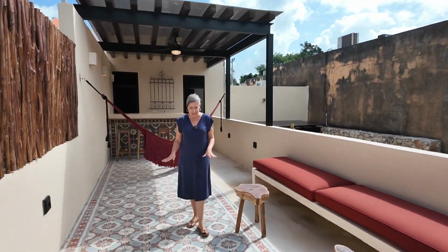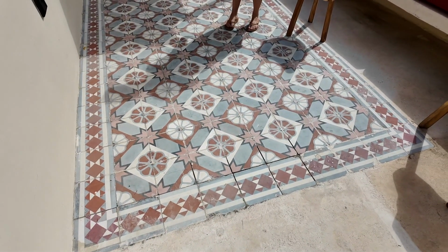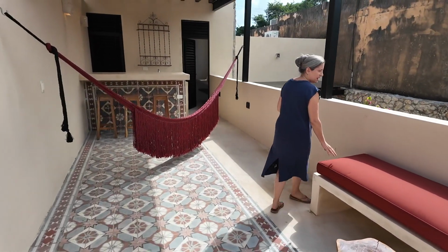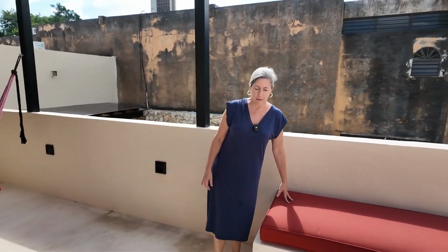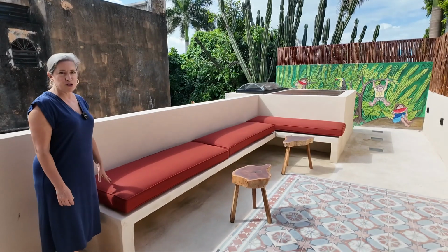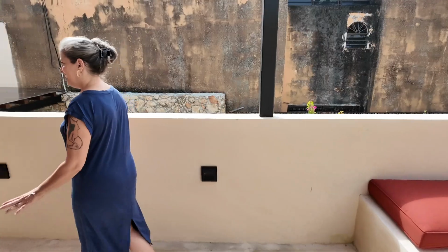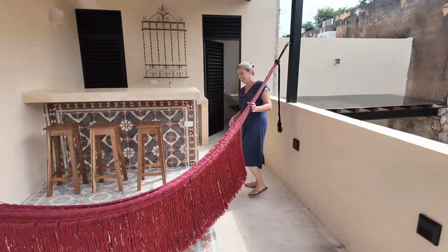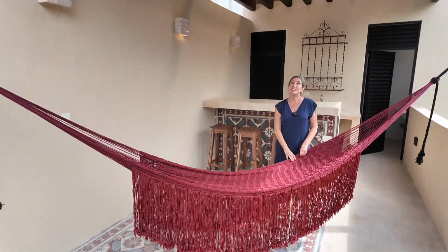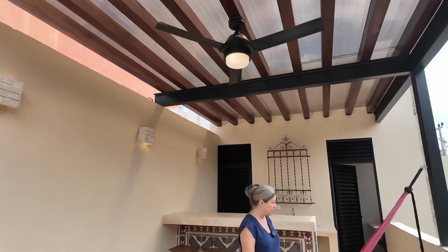All right, here you can see the repurposed tile from downstairs. The sun does suck out the color. But that's okay. I had these cushions made by the same company that made the curtains, Decorama. Shout out to you, Luis. And then, a little hammock area. Had a fan installed up there so it stays nice and fresh. Beautiful up here in the evenings.